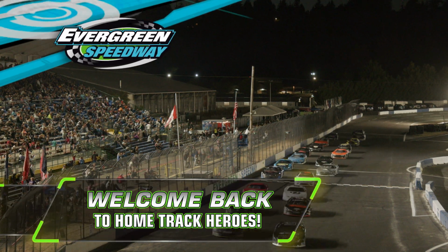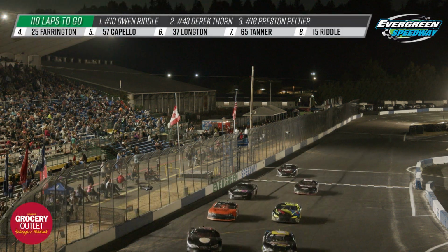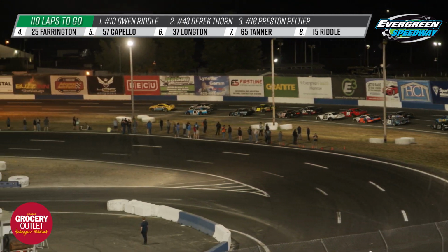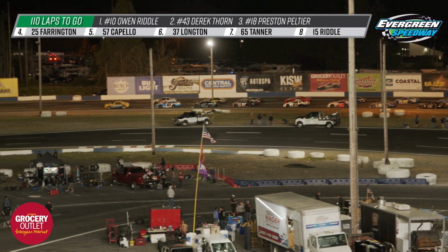Just 10 laps to go before the break here in the Summer Showdown 200 lap race, and we're going back to green flag racing action. This time it's Owen Riddle, your leader, but he still chooses the inside lane. Derek Thorne on the outside. Yeah, well, this caution, just 10 laps to go.